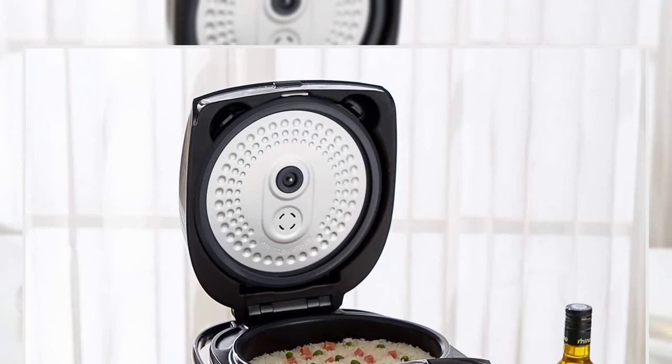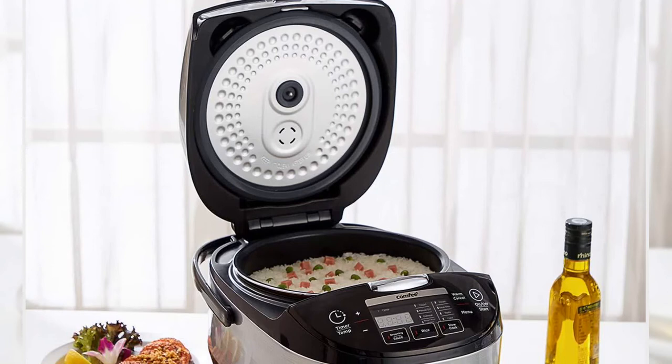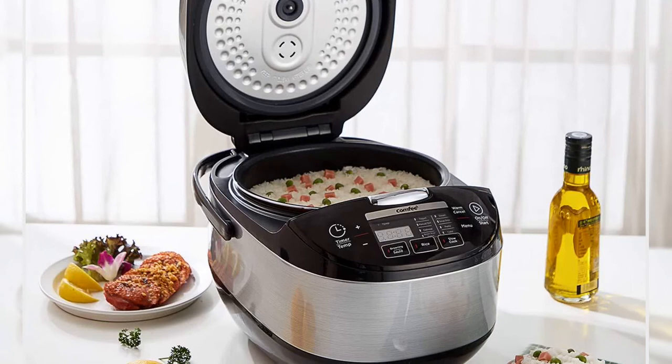Not for small kitchen counters. Rice may stick to stainless steel inner pot. 3. Comfy rice cooker, slow cooker, steamer, stew pot, saute all in one.